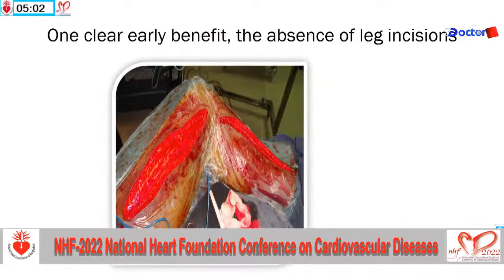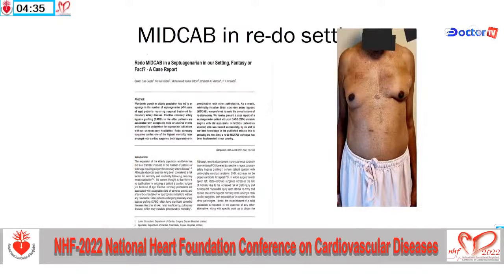Another thing we were aware of: giving a small incision with no CPB is real minimally invasive, but giving a larger incision to the leg is the opposite of minimally invasive surgery. So we should adopt minimally invasive, that is endoscopic vein harvesting, as well as a small skin incision in the chest. And this is Dr. Shoikot Dasgupta, who published our case, mid-CAB in redo settings.